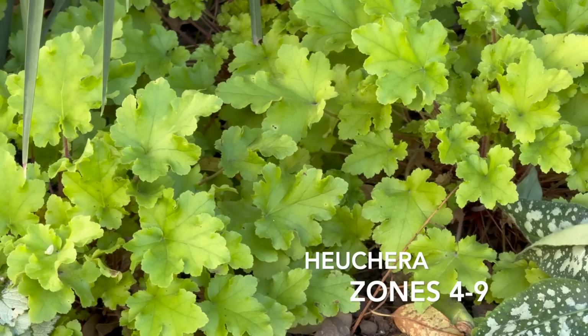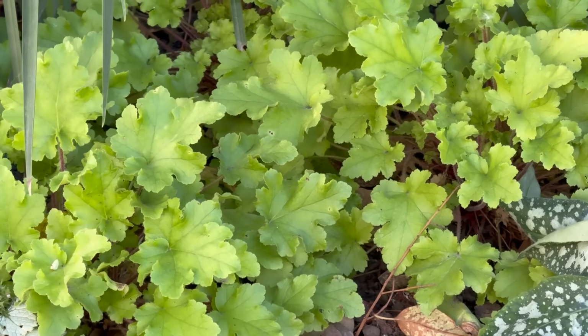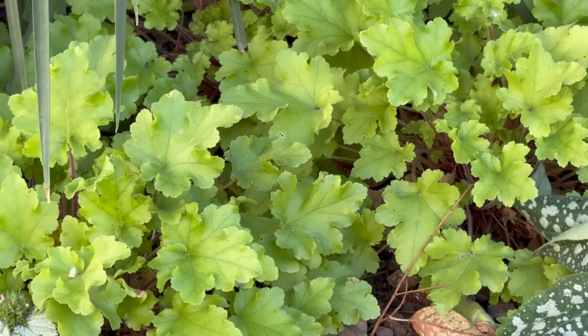The next one on my list is Heuchera, and I love Heucheras. I have a ton of them on our property. I've got them tucked into every little corner that's got full shade that I can get them in. I think we've got like 12 of them. We have a lot of them. I have one sitting on a coffee table outside. I've got one actually tucked in right behind me.